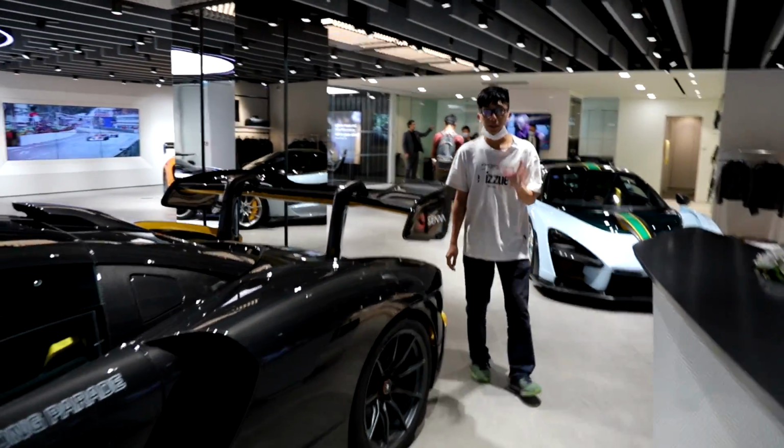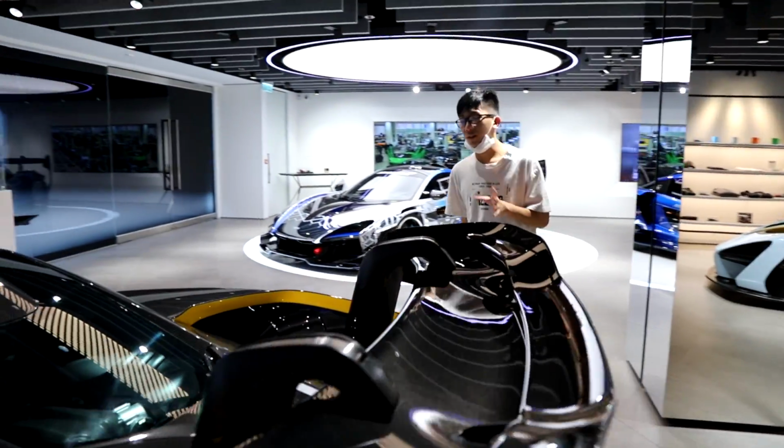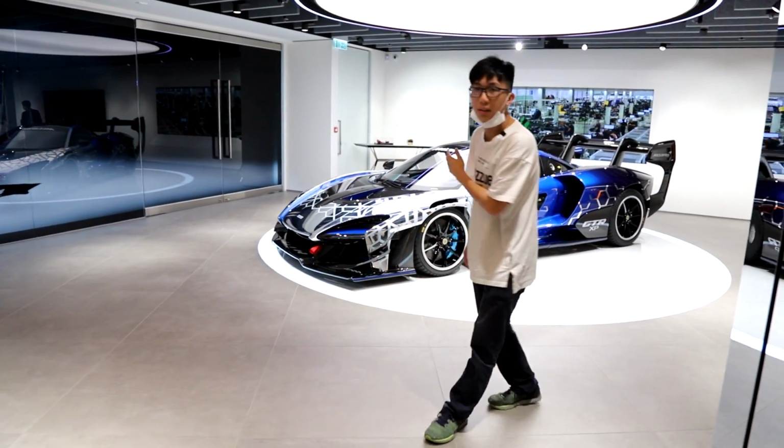After seeing all these amazing McLaren Sennas, I really want to thank McLaren Hong Kong for inviting me to take a look at all these amazing Sennas, including the Senna LM and the Senna GTR.